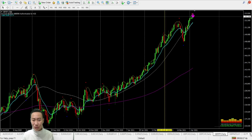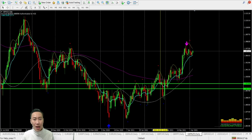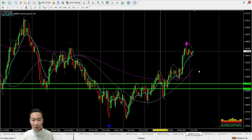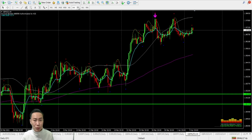So skip. Let's go to Pound Kiwi. On the day one chart, we can see there's a support level, and over here it is on the support. Looking at this, it is a retracement in the bull market.